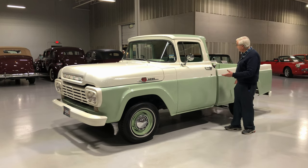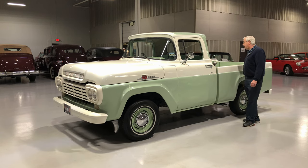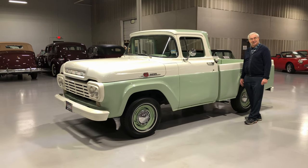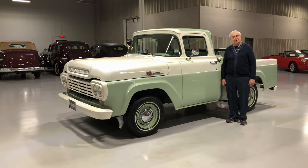And if you have interest in a really neat old, very much basic truck, but boy, she is just one of those kind of neat survivors. I guess that's what I'm going to call it. We've got it right here at Ellingson's. Come on down and take a look. I'm sure you'll enjoy.